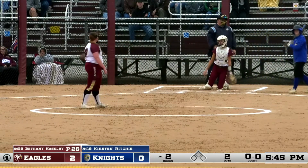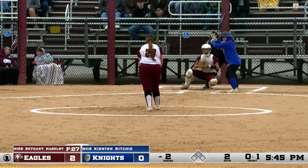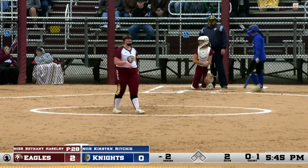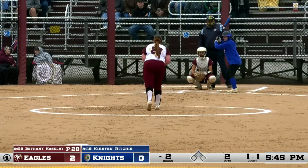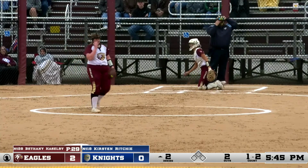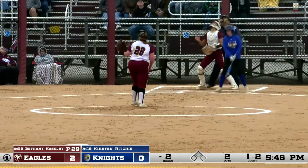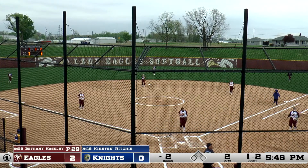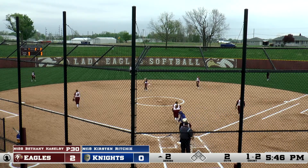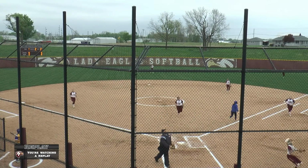As that pitch, strike 1 on the high inside corner, and count 0-1 for Kirsten Ritchie. That pitch way outside for ball 1, count 1-1. And the pitch, strike 2, count 1-2. And hopefully Bethany Hazelby can get another strikeout here. That one popped up into the air. It's going over the backstop. Knocks the cap off of one of the poles and lands in the bleachers. And count stays 1-2. Nobody appears to have gotten hurt there, fortunately. And now count 1-2, 2 outs on the board.